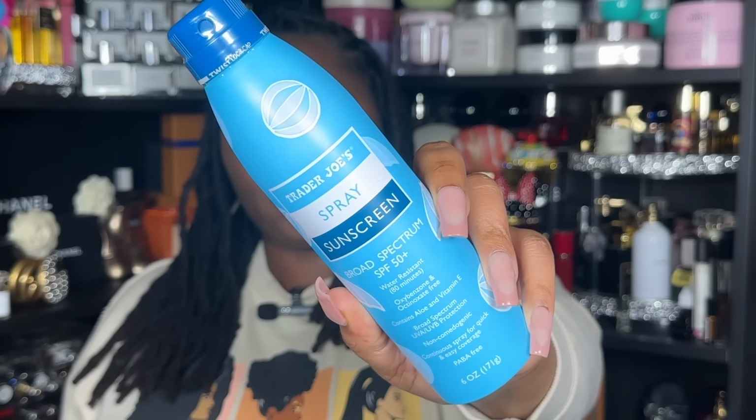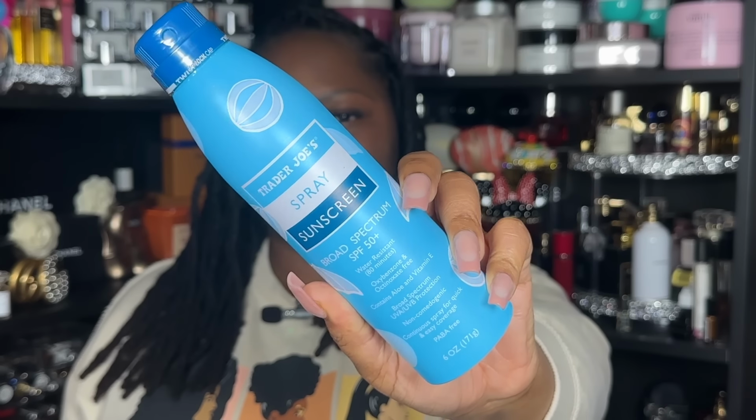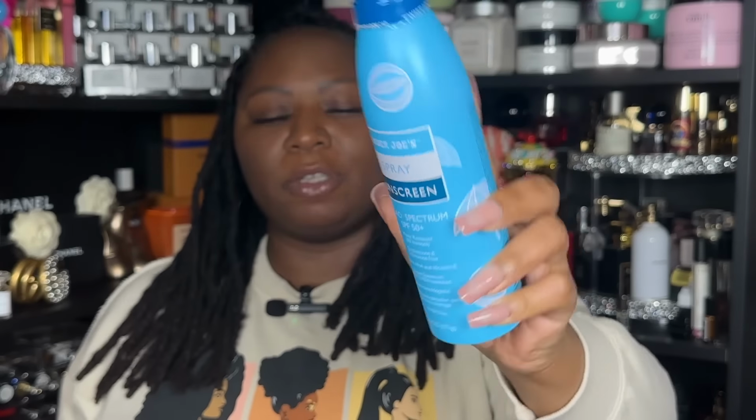Okay. So I picked up this sunscreen. That's why I said all of that to say. I picked up some sunscreen from Trader Joe's. Never used it. I've only used the Black Girl sunscreen.